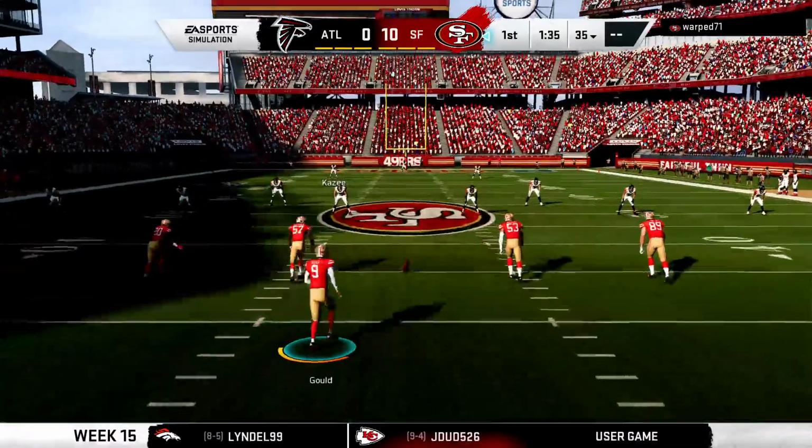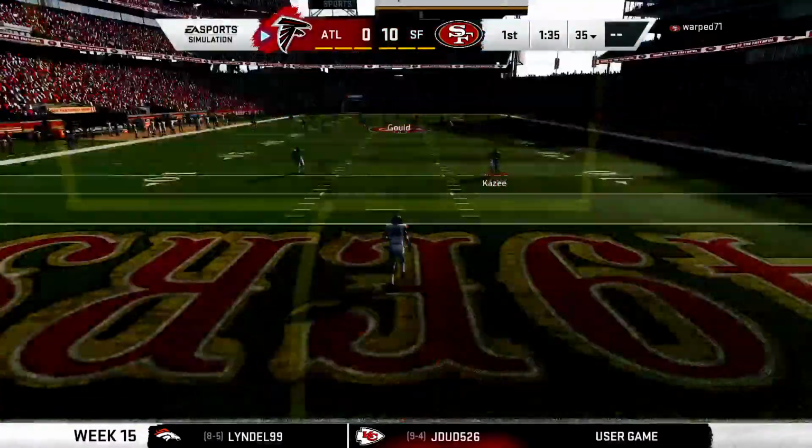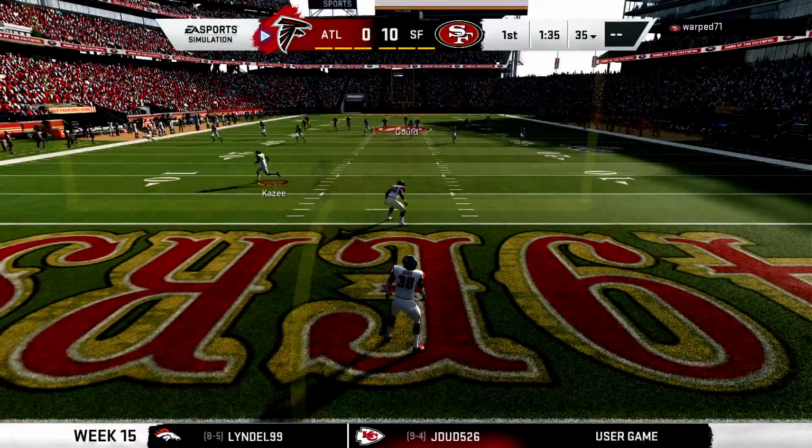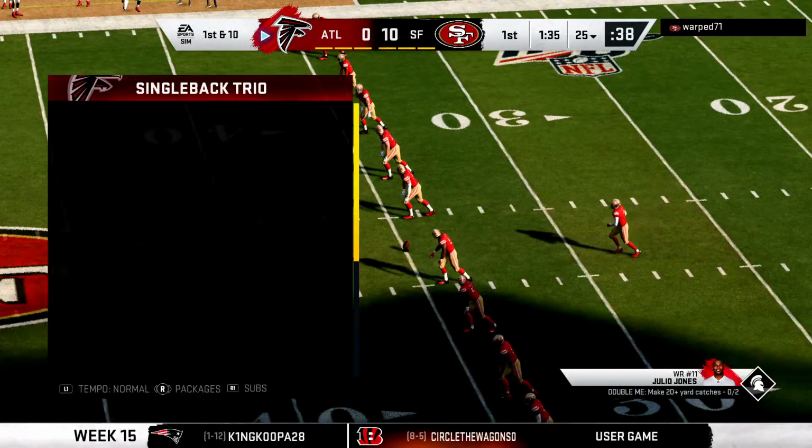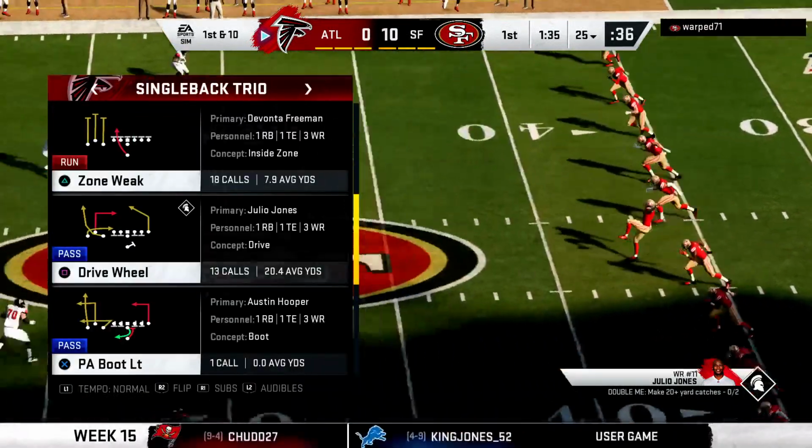After the touchdown, it's Robbie Gould now to kick it away. And they will not get a chance to return this one as it's through the end zone for a touchback.